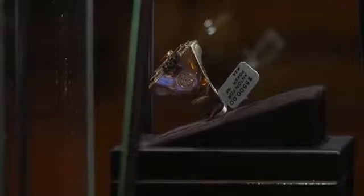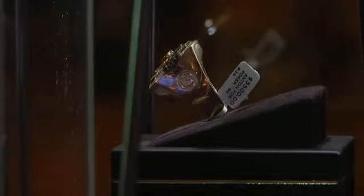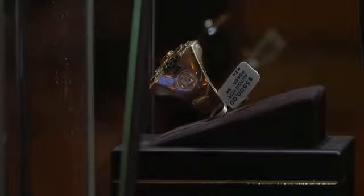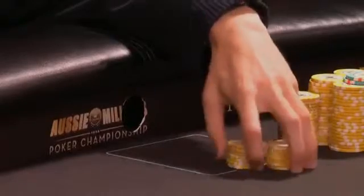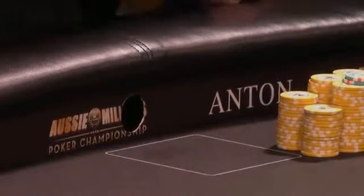Final 12 players. Some beautiful piece of Anton jewelry in there. Apparently cost $500. Pricey. Hey, you pay for quality. That's how life works. I believe that's a shot of the bracelet that will go to the winner of this tournament, along with $1.6 million. You can buy whatever kind of bracelet you want.